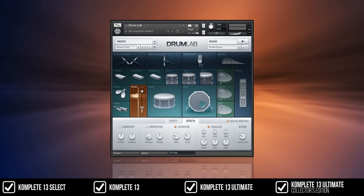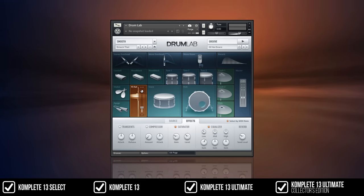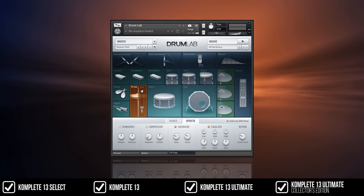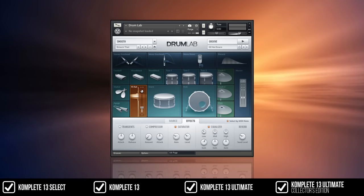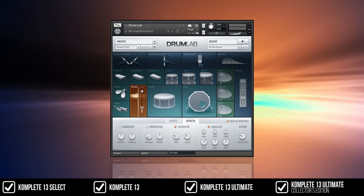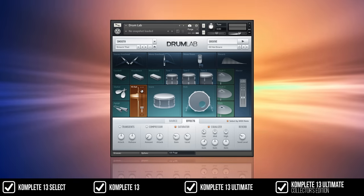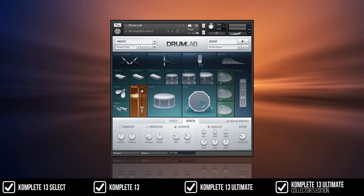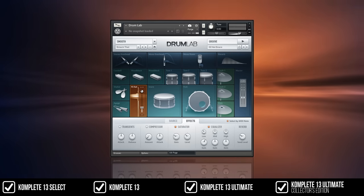Number two. So drums and percussion are a really important part of the collection of sounds that I like to have on my system for creating music. And I'm very pleased to say, in terms of drums, that every single edition of Complete 13 comes with what you can see on the screen right now, and that is Drum Lab. Very, very versatile with lots of different sounds. Let's just have a quick listen now.